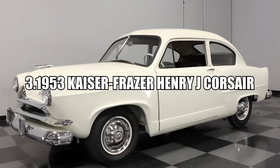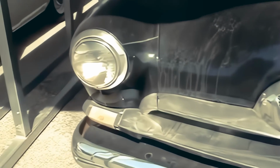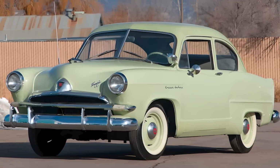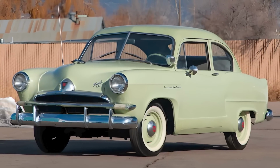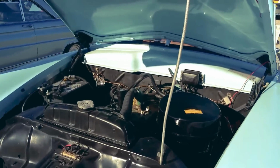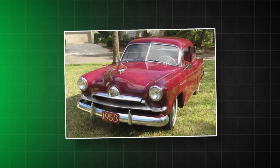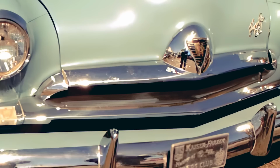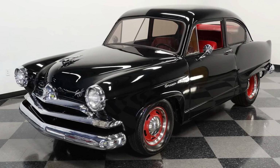3. 1953 Kaiser Frazer Henry J. Corsair. Henry J. sounds like an old friend, but in reality it was an ambitious and ultimately failed attempt by a small automaker trying to survive against Detroit's Big Three. Kaiser Frazer, a post-war underdog, built the Henry J as a true budget car, compact, bare-bones, and cheap to manufacture. Their thinking? If we strip out enough features, we can sell a brand new car for almost the price of a used one. A bold strategy.